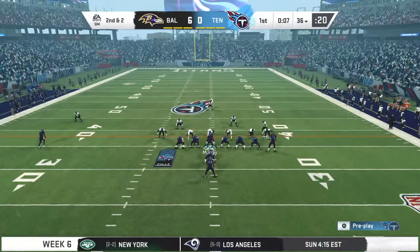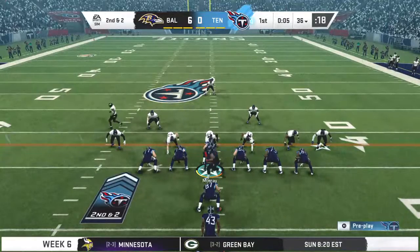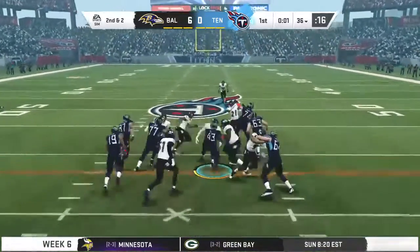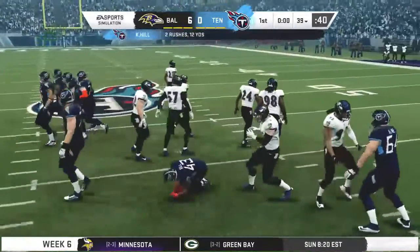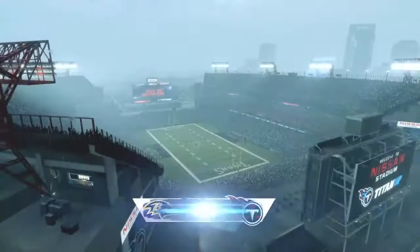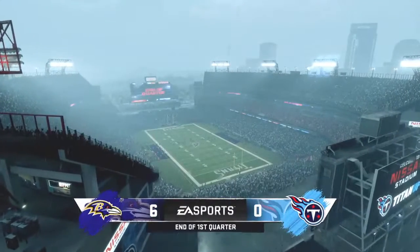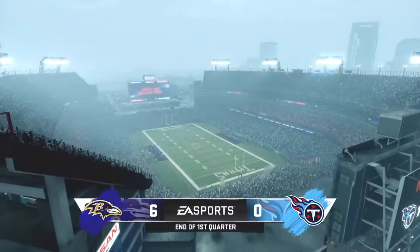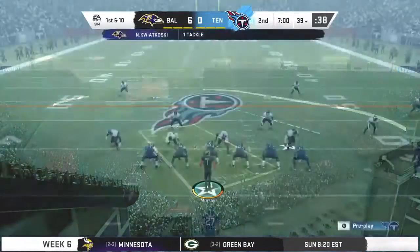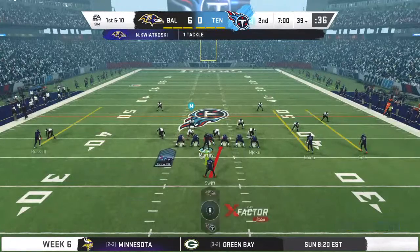Facing a 2nd and 2 after that last catch, good for 8 yards. On 2nd down, it's Hill. And he'll be taken down as that will take us to the end of the first quarter of play. 6-0 our score after 1. So from the 39 now, they'll come up on a 1st and 10.